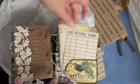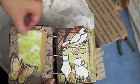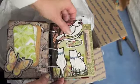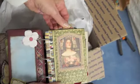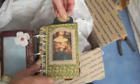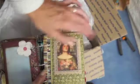Look at these cool tickets. Oh my goodness. Oh my goodness. Look at the kitties. And they put two of them on there. You must have stencils for all this. Oh, this is so cute. Look at this. And then there's this lady in here and a tag. You know, it comes out. Look, see, she comes out. Isn't that cool? It's a frame with acetate.